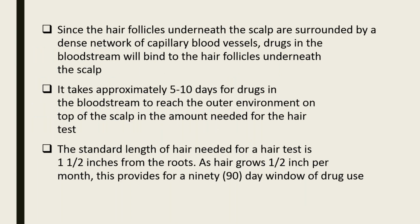Since the hair follicles underneath the scalp are surrounded by a dense network of capillary blood vessels, drugs in the bloodstream will bind to the hair follicles underneath the scalp. It takes approximately 5 to 10 days for drugs in the bloodstream to reach the outer environment on top of the scalp in the amount needed for the hair test. And this is what I was referencing.